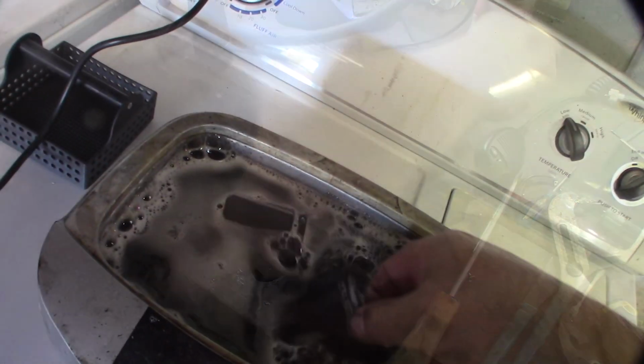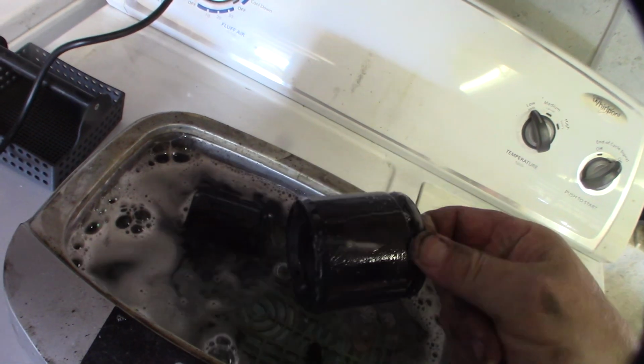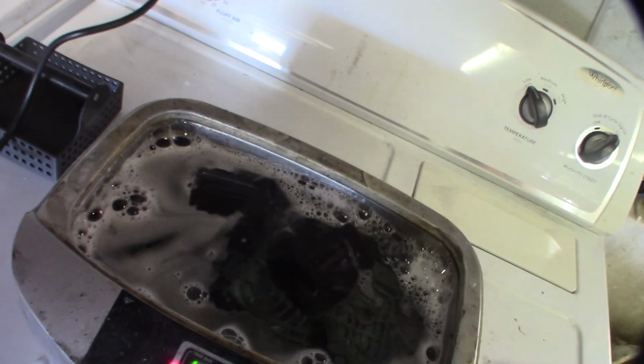Alright, so I'm going to put the banjo bolts in there, and because the pistons will fit in my ultrasonic cleaner, I'm going to do that.